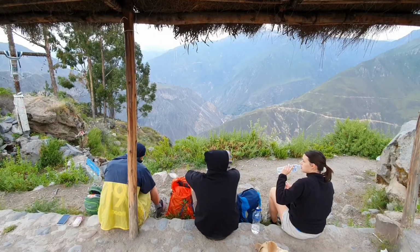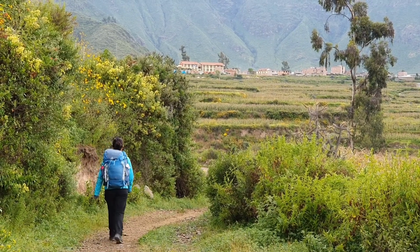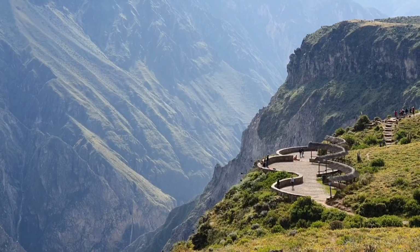We were just so happy to be able to complete the full circle, the 3-day walk through the majestic Colca Canyon. But hey, we're not done yet.